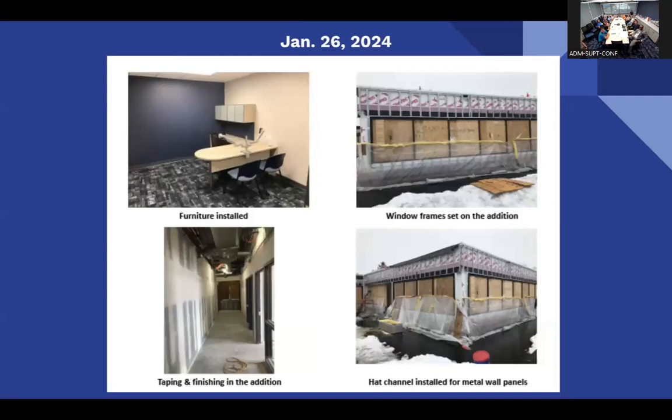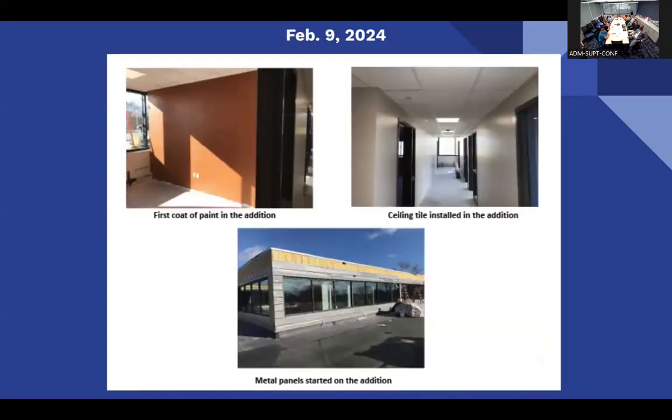Furniture, once your furniture is installed, just showing a typical office. This is the addition, as we were getting closed up, setting the windows. Yeah, more of the same. And then this is just wrapping up the addition. We're getting painting in, we're getting ceilings in, we're starting to install the metal wall panels.